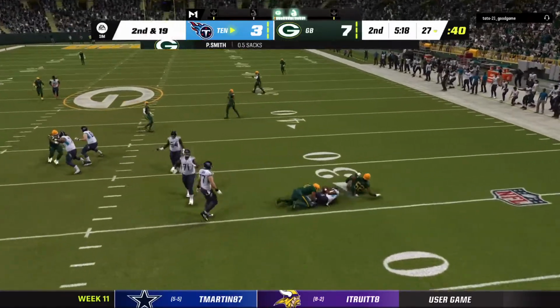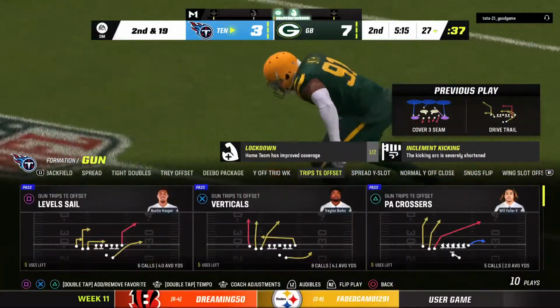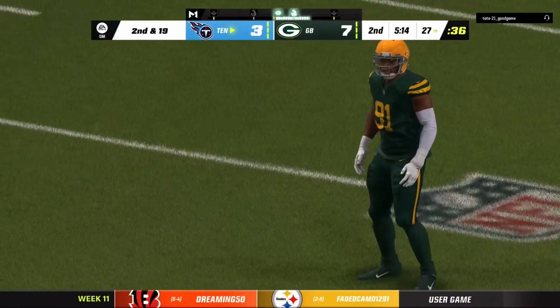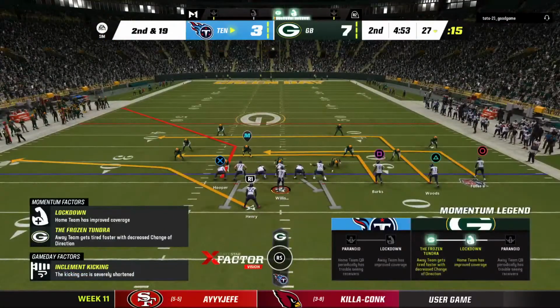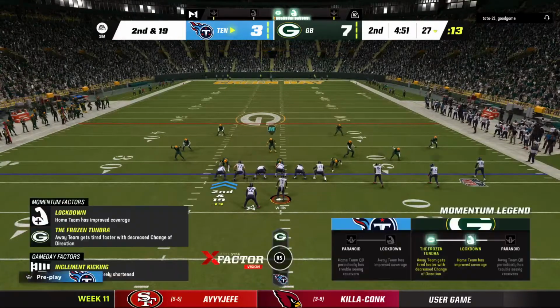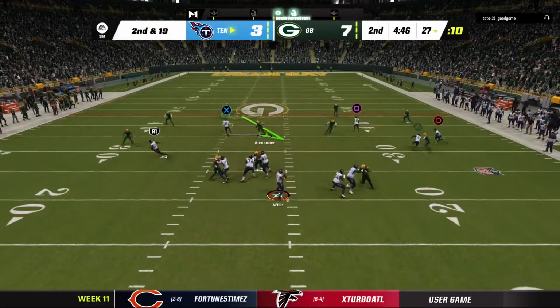And he can't find anywhere to go with it, and he goes down. Multiple players combined for their team's first sack of the game. And they're picking up right where they left off with the shutout that they pitched last week. A huge part of that, this pass rush. They know how to get after people. Offensively, good luck finding some answers right now.